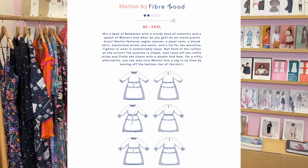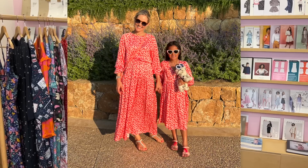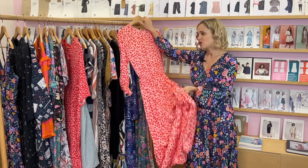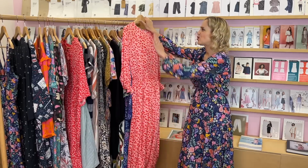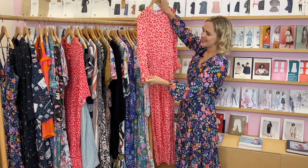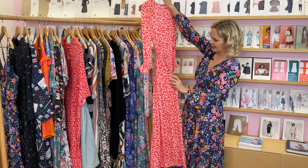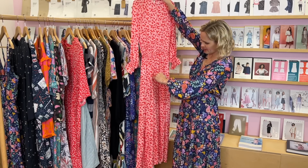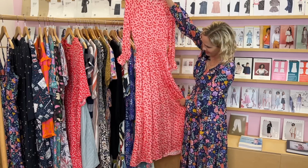The next one is a Fibre Mood pattern. This is the Fibre Mood Marion dress, and I made this to go to a wedding a couple of years ago, and I used one of the Fabric Godmother viscose sateen fabrics, which sadly I don't think they have anymore, but it's got a little bit of a sheen to it because it's a sateen, which I felt just gave it more of a dressier look. So it's got raglan sleeves, a little keyhole opening at the back neckline there, and then it's got elastic in the cuffs, but they make a little frill at the bottom, elastic in the waist. It's got inseam pockets, and then a much shorter tier here, so from the waist to here, that's just a shorter panel, and then it's much longer after that.